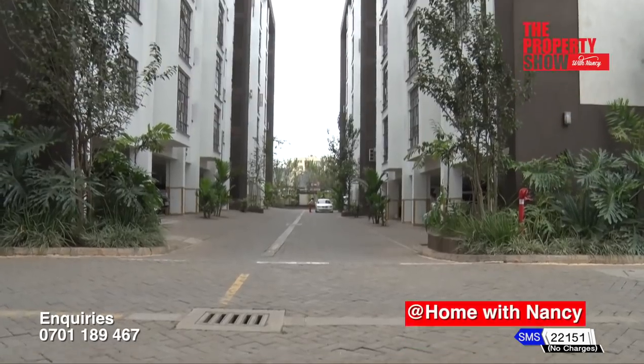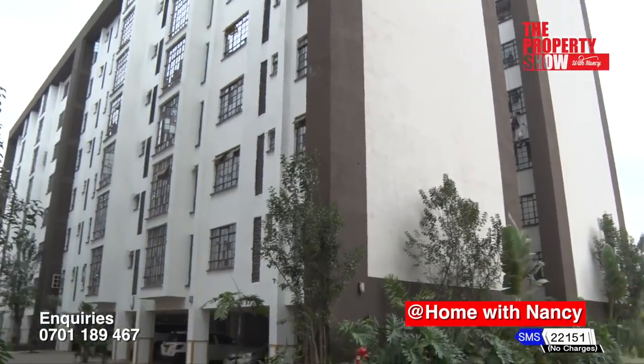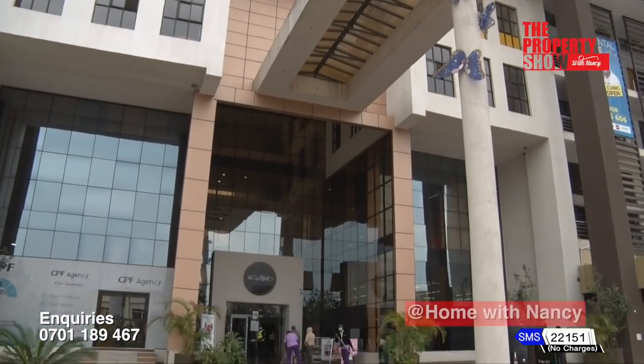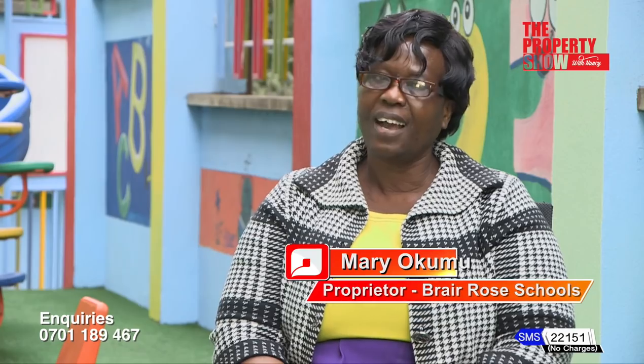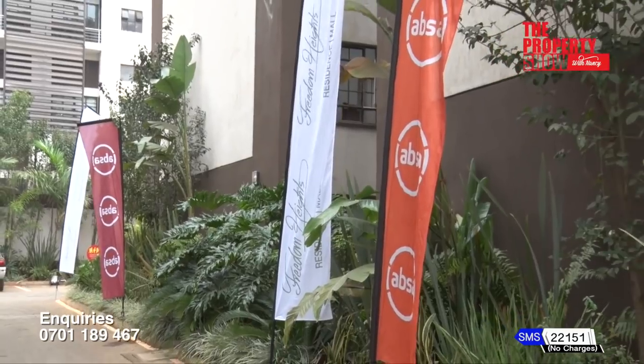I wish to advise people out there who are looking for a place to invest, the place to be is Freedom Heights. It's cool, it's serene, it's very nice. And we have everything within Freedom Heights. Shops, banks, hotels, everything. And of course, Braro's Kindergarten is within Freedom Heights.